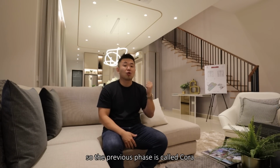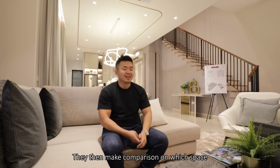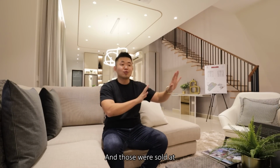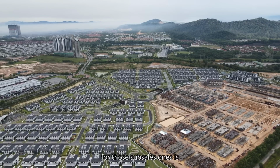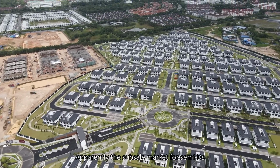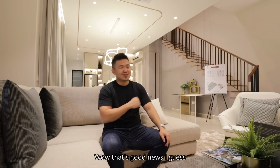So the previous phase called Cora was just recently handed over, and they have semi-Ds. One of the owners just now that came was actually one of the owners of Cora. They then make comparison on which space is more sizable and things like that. Those were sold at 2 million 3 years ago. Then you minus rebate a little bit here and there. Now the selling price for those sub-sale ones is around 2.2 to 2.3 million. Apparently, the sub-sale market for semi-Ds around this location is hot. Wow, that's good news, I guess.